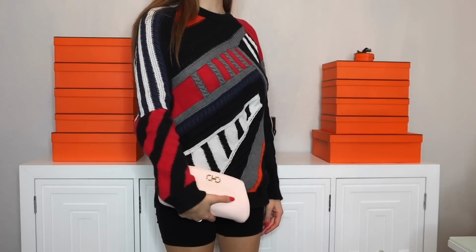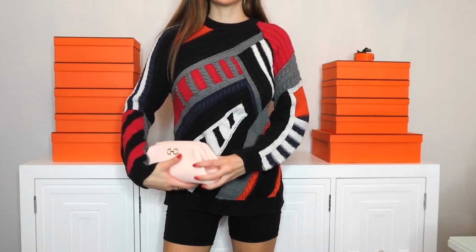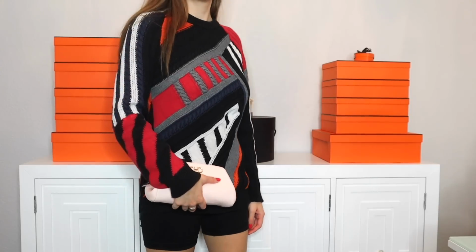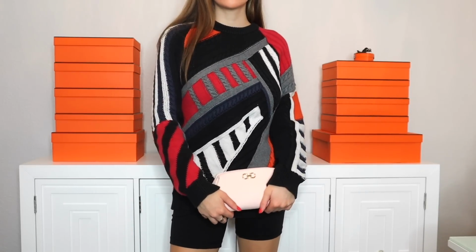So here's carried as a clutch. There's also this way of carrying a clutch. I just prefer this way. I also really enjoy how this is very versatile, so you can wear this crossbody or as a clutch, and it can also be dressed up or down contingent on the occasion and which way you choose to style this piece. And again, they have this in multiple different colors. I will link this one below, and then you can explore if you wanted to opt for a different color if you were interested in purchasing this.